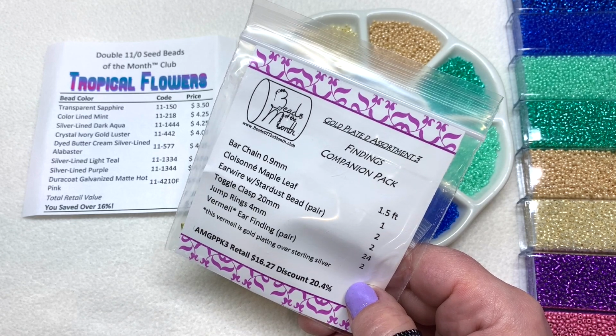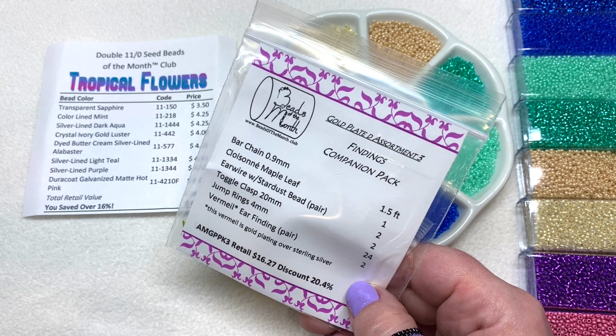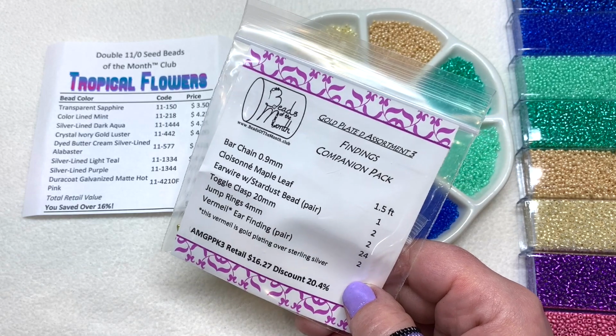And just like we did with the beads, I'm going to get organized and then we'll take a look at each one of these items up close, one by one.